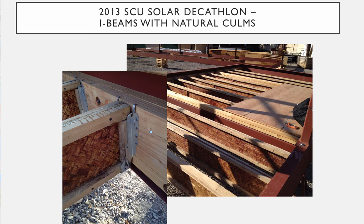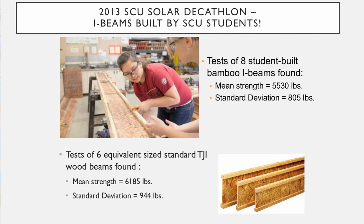And it was critical that these were sized and made the exact same size as existing TJI lumber. And so for a senior design project, Santa Clara students actually designed these, they built them, they tested them, they did the analysis that was required to put in the appropriate safety factors, and got this passed through not only the Department of Energy so that they could be used in the 2013 Solar Decathlon house, but they also had to have this approved by the Santa Clara building department, so it was pretty exciting.